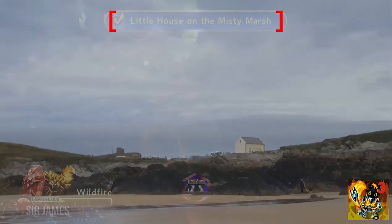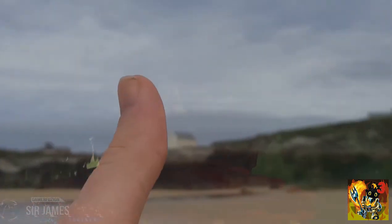Little house on the misty marsh right there. Thumbs up to whoever got that reference, mind you.